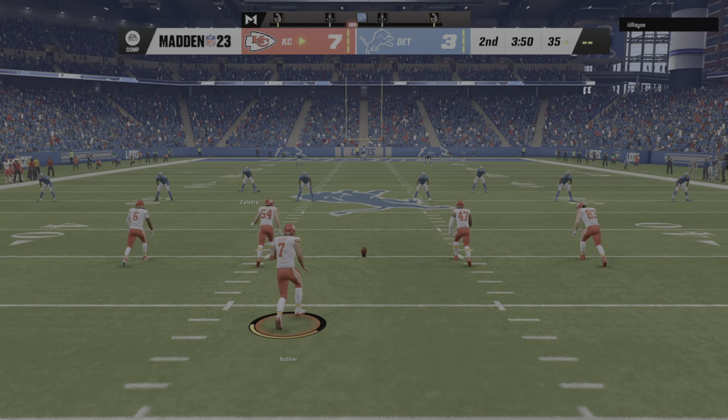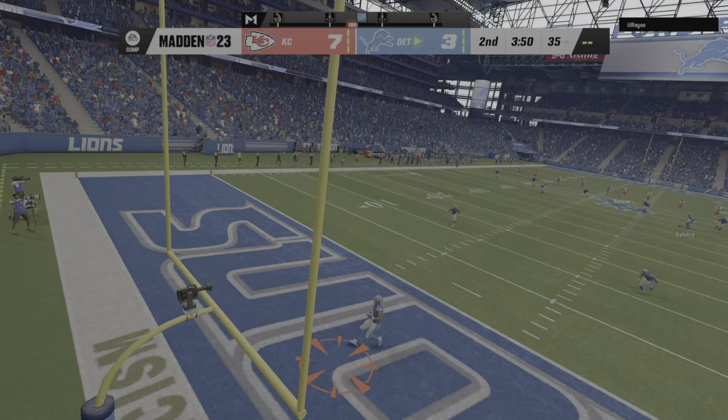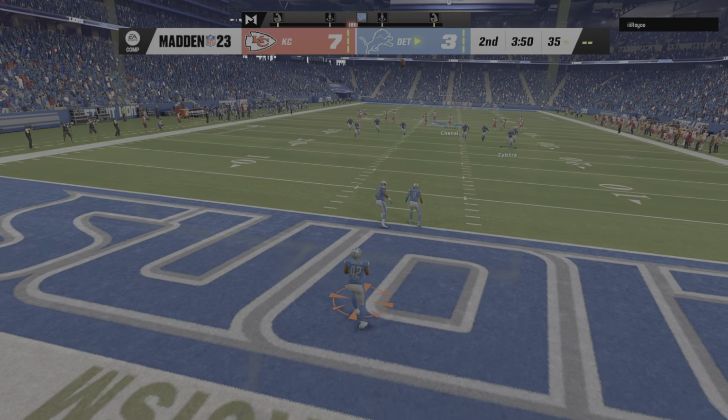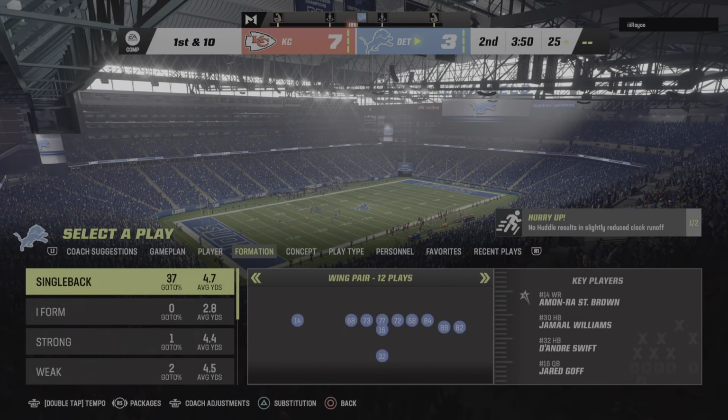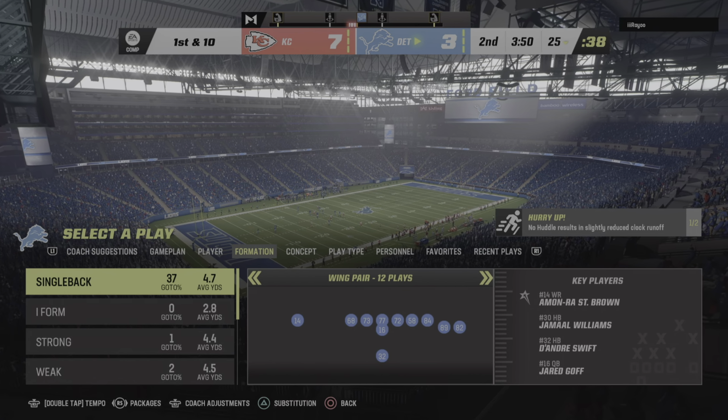Now after the touchdown, here's Butker on to kick it away. And this will not be returned. It's a touchback, and they'll begin at the 25.